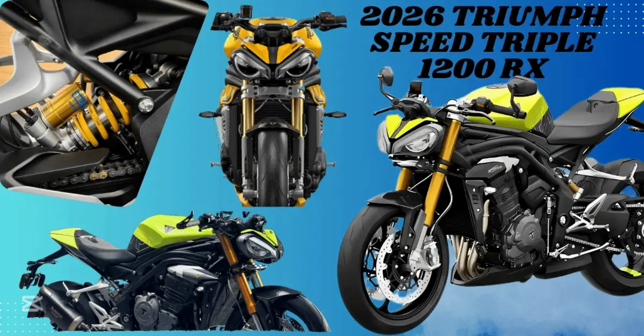So where does the Triumph win, according to the article? Well, apart from that potentially smoother triple power delivery, the big standout seems to be the suspension. That Öhlins Smart EC 2.0 system is highlighted as being more adaptable, more sophisticated than the Ducati setup or the KTM's WP suspension. And price-wise? The Triumph kind of sits in the middle. The KTM is generally a bit less expensive, and the Ducati is usually positioned as more premium, more expensive.